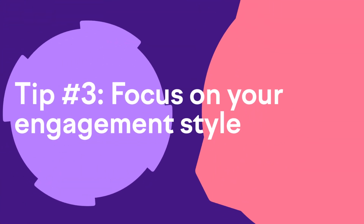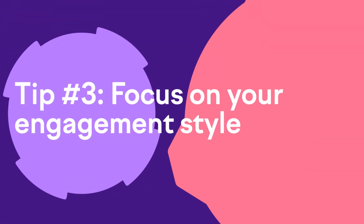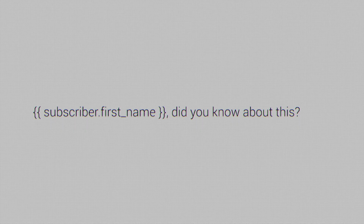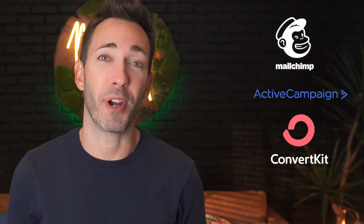All right, tip 3, focus on your engagement styles. Now this tip speaks to both your subject line as well as your email personality. So of course, a subject line that piques your customer's interest is gonna generate much higher open rates, up to 20% higher in fact. And luckily with most email platforms, you can even customize that subject line to include the customer's first name. So remember, they opted in for that lead magnet and they entered in their name. And there are a ton of programs you can use to do this. MailChimp, ActiveCampaign, ConvertKit, and there are many others out there that are also great options.